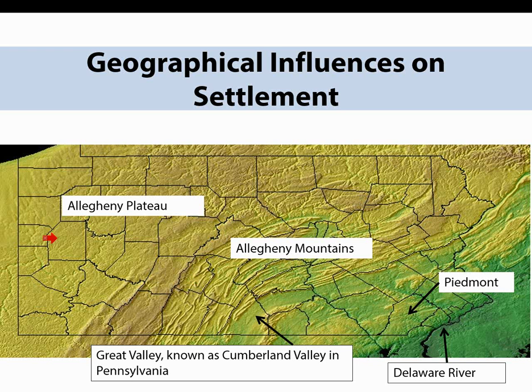Now, west of the Allegheny Mountains, you see the high Allegheny Plateau of western Pennsylvania. Not surprisingly, given the extensive mountain barrier in Pennsylvania, the plateau was first settled by people from Virginia and Maryland. So if your ancestors were in western Pennsylvania before the Revolution, your ancestors' records might be in one of those states.